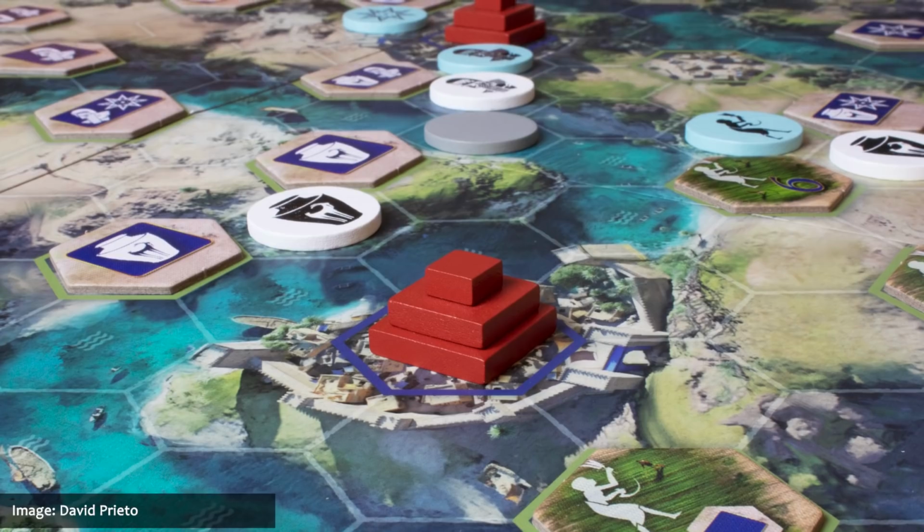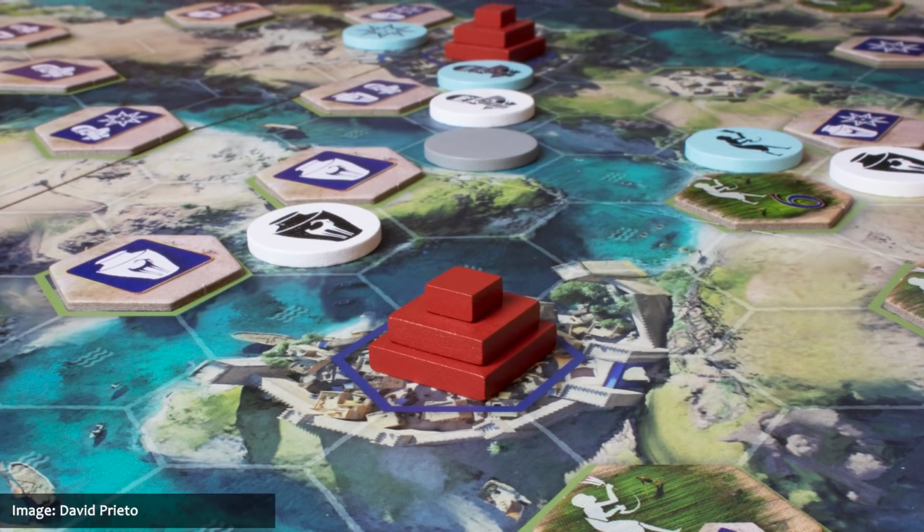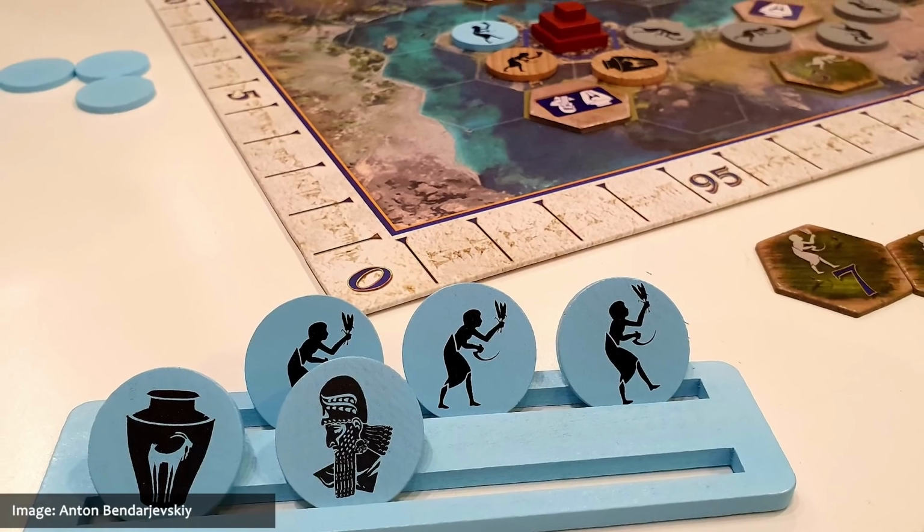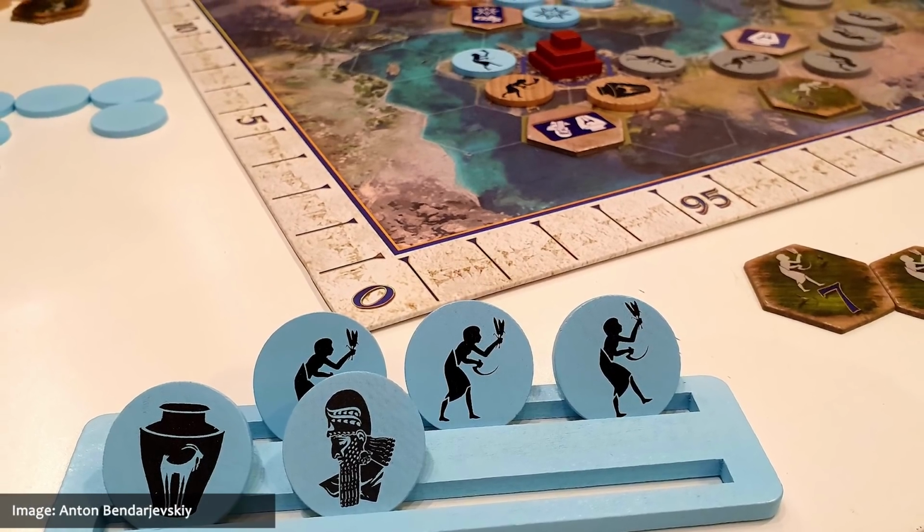Now, because it's so abstract, it can be difficult to communicate the enjoyment of the game. And I suppose the same could be said of checkers or Kandinsky. For me, the fun really isn't in the theme. It's in the challenging choices you'll find yourself forced to make.